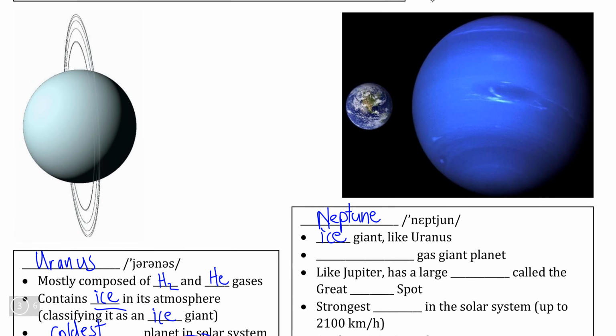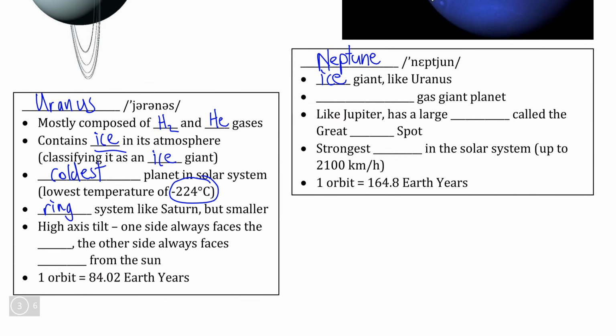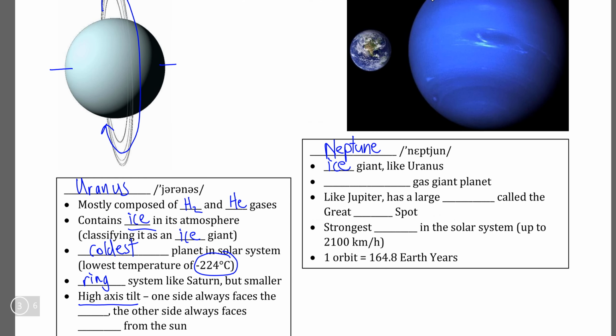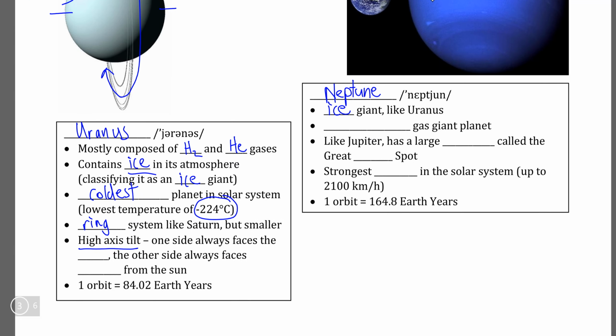but Uranus's rings appear to be oriented vertically as opposed to Saturn's rings that are horizontally oriented, and that's because of Uranus's high axis tilt. So the axis is the location on which Uranus rotates, and unlike Earth that rotates from side to side, Uranus rotates top to bottom, kind of like a wheel, and this has the interesting feature of the sun only facing one side of the planet.